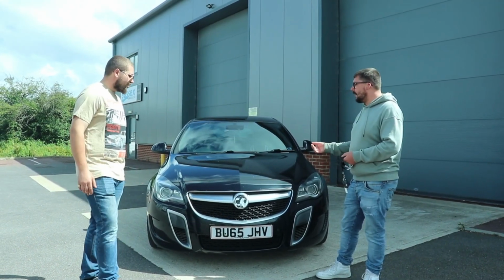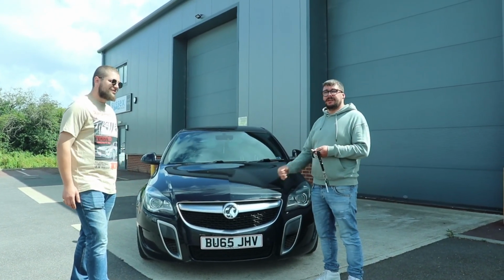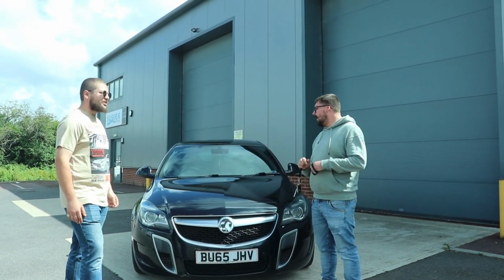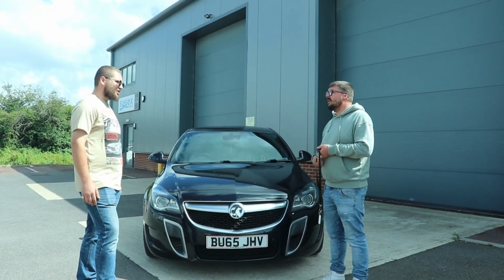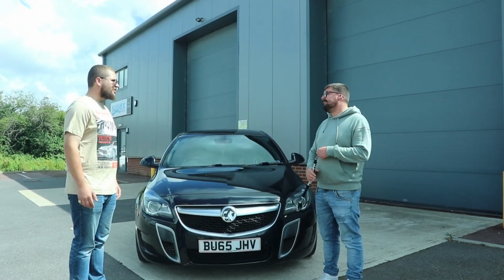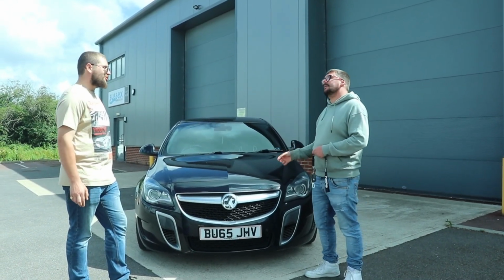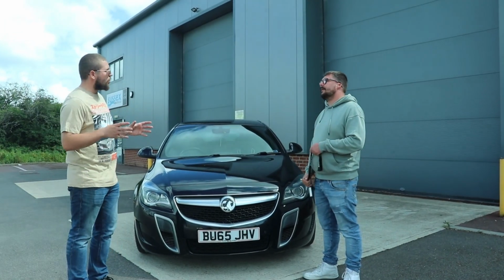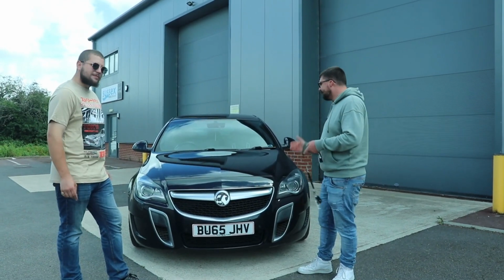That's because you had things like the Vectra VXRs, the Corsa VXRs, the Astra VXRs, so the Insignia was kind of left behind the scenes. The spotlight was on the Corsa and Astra VXRs at the time. Everybody had one, but the engines were nearly half the size and half the power. But this weighs 1,800 kilos, which is quite heavy, but it puts its power down well. To have a four-wheel drive system put its power down right, it needs to have weight.